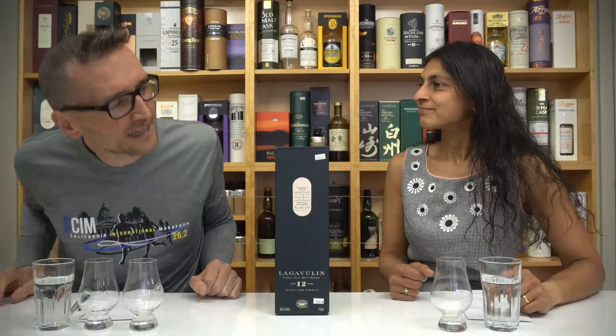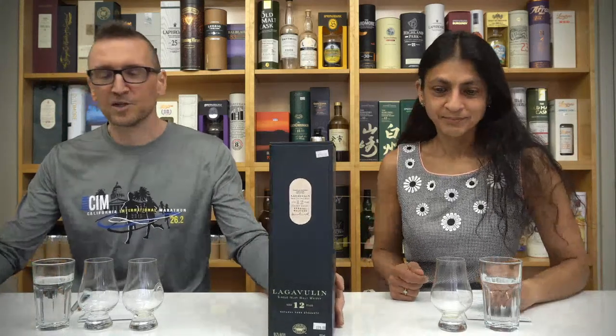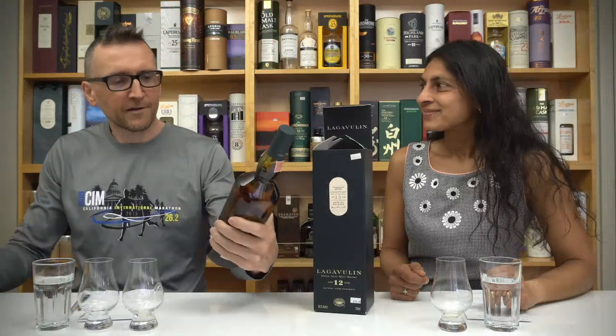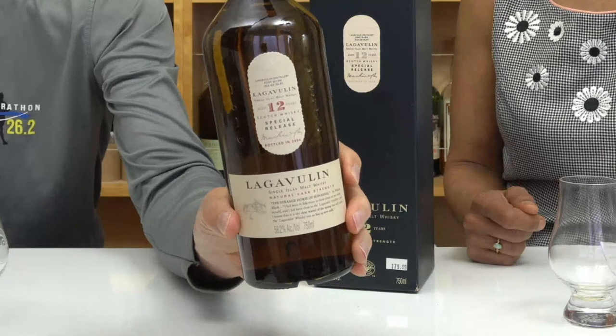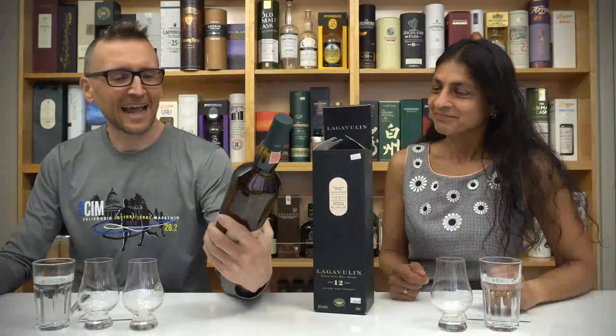Now, it certainly wasn't priced from the year that it was bottled, because it did cost $179 plus taxes, so a bit pricey. But hang on, maybe I can show you on the camera here. Can you see the bottled year? Bottled in 2004, which means this Lagavulin 12, I mean, it must have been sitting on the shelf for how long? 16 years on the shelf? I don't quite understand.